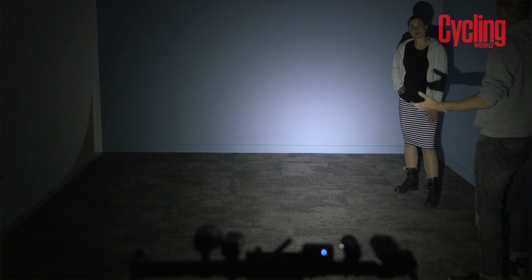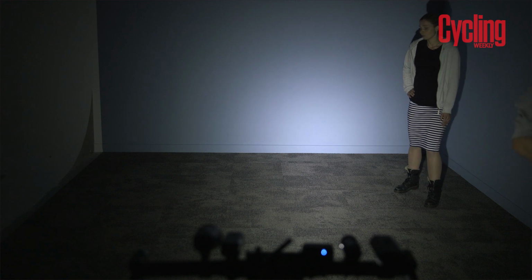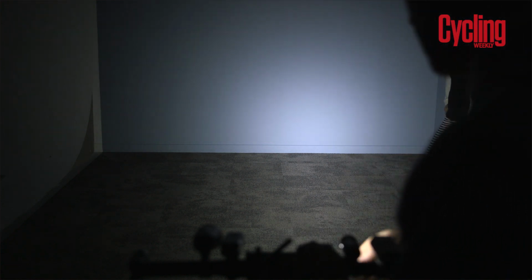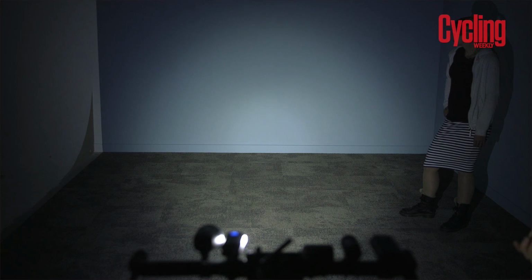Riding on your own, riding on lit roads, or at gentler speeds and commuting, this works really well. It's a good bright light. So let's move on to the Cateye AMPP. That, again, is a very, very similar beam. Not quite as wide though.